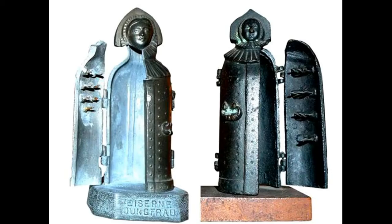Number 8. The Iron Maiden. This torture device consisted of an iron cabinet with a hinged front and spike-covered interior, sufficient enough to enclose a human being. Once inside its conical frame, the victim would be unable to move due to the great number of steel spikes impaling them from every direction.